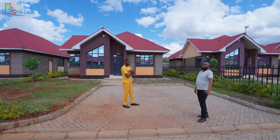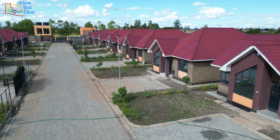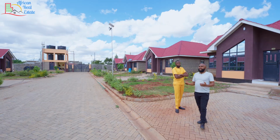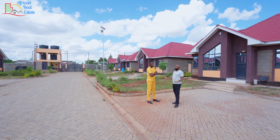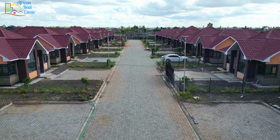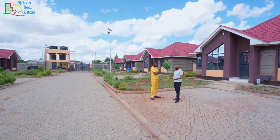Another thing is, if you look there, you will see there are several tanks of water. So there is no shortage of water. We have a borehole there. Water is pumped, and then it goes into each and every house. Every house has a roof tank of 1,000 liters, which is sufficient for a family of about 6 people using water to do every domestic thing. And when water goes down, automatically the sensor senses and it pumps, and it gets into any particular house.